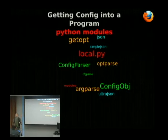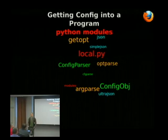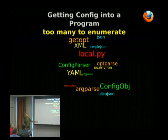Python modules, Django, you have a local.py, and that's how you get configuration to your Django app. And other applications use Python modules as the configuration language. There are too many to enumerate. XML, sorry to use a 4-letter word, and YAML. Just your operating environment, os.environ, is a way of getting configuration into your program.